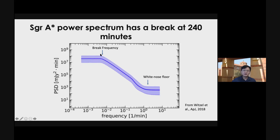This break is really interesting because a lot of times we see in AGN similar breaks in their power spectrum as well. In principle, you can't have infinite power at very low frequencies, but where it breaks off seems to correlate with things like black hole mass. Sagittarius A*'s break happens closer to 4 hours, and that is somewhat in line with the fact that we have a much lower mass black hole compared to a lot of the AGN that have been studied in the past.